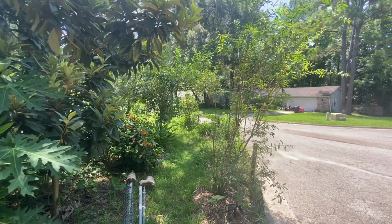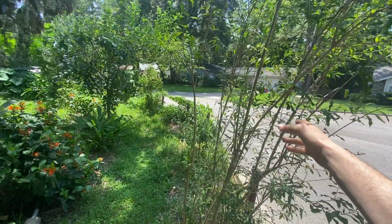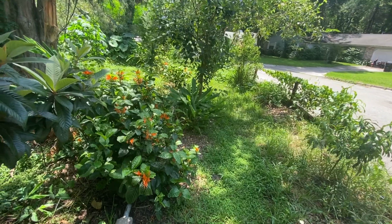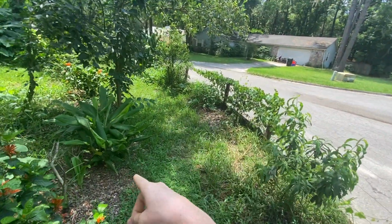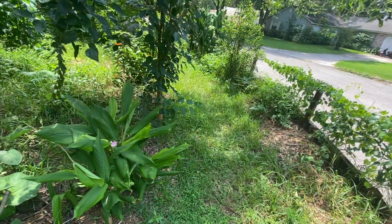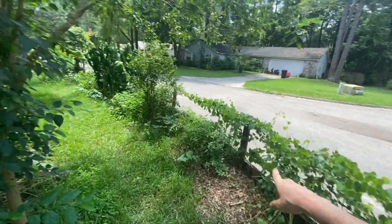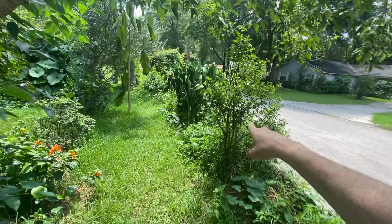Let's go into the thick of it. This is a pomegranate. I haven't got a pomegranate from this one yet, but I've got another pomegranate tree where I have received a fruit. I planted a peach here. Something, I guess turmeric, some sort of, I don't know, somebody tell me. Grapes, mulberry, calamondin.